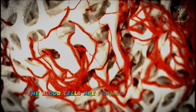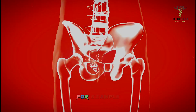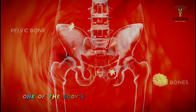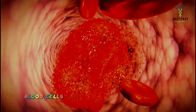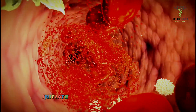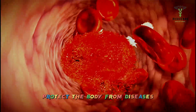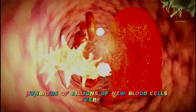The blood cells are formed in the bone marrow. The bone marrow is found in the cavities of bones, for example, in the thigh bones or pelvic bone. One of the body's key defense mechanisms is the natural death of cells. Blood cells that are unusable or damaged initiate pre-programmed cell death, and in this way protect the body from diseases. This is why the body must produce many hundreds of billions of new blood cells every day.